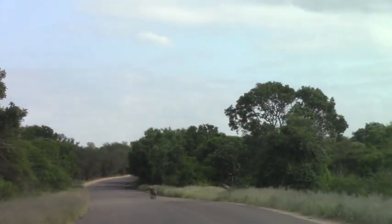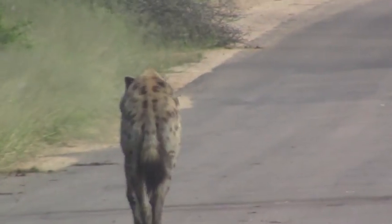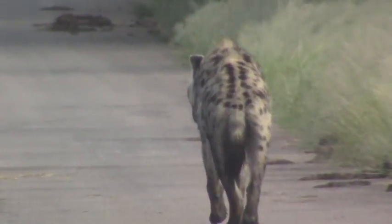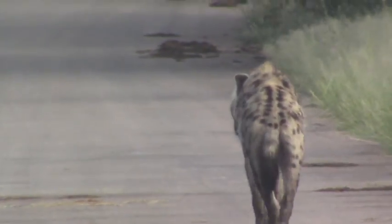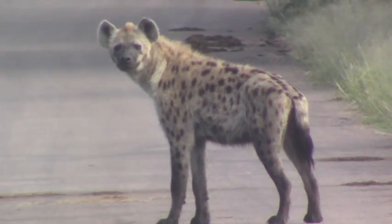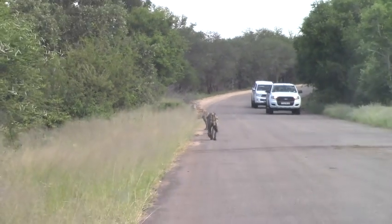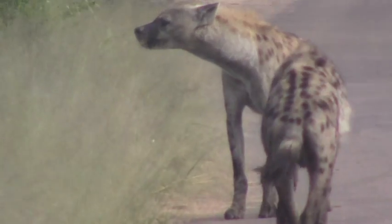Hyenas in the road. You can follow them if you want. I wonder if others are going to be big ones. Yeah. Thought maybe more would come out.